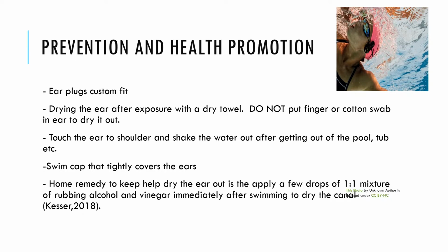So in my household, my swimmer, we use some custom earplugs. That may not always work for everybody, but it has helped. One of the easiest things that you can do once you get out of the pool is to dry the ear after exposure, whether it's the pool, whether it's the shower, but to dry it with a dry towel. Do not put your fingers or cotton swabs in the ear to dry it out. I know it's tempting, but your fingers and your fingernails have bacteria, and cotton swabs can cause microabrasions to the ear canal.